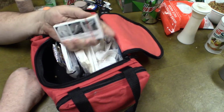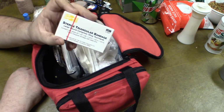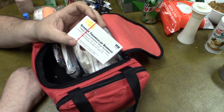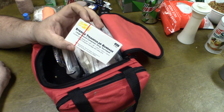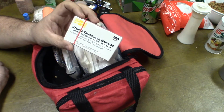I have a triangle bandage. And this can be used for like a large wound compress. You can also make a sling out of it for like a broken arm. And you can also make this into a tourniquet in an emergency as well. So these are really handy to have. I have one of those in here.